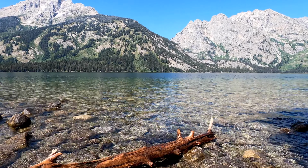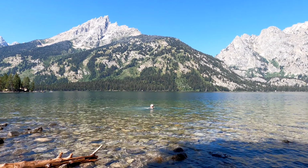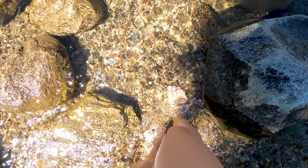And if you're wondering about the temperature of the water, it is cold, but not as cold as you might think. We stayed on the shore of Jenny Lake for a bit, just enjoying the water, the views of the ferry, and some much needed breakfast.